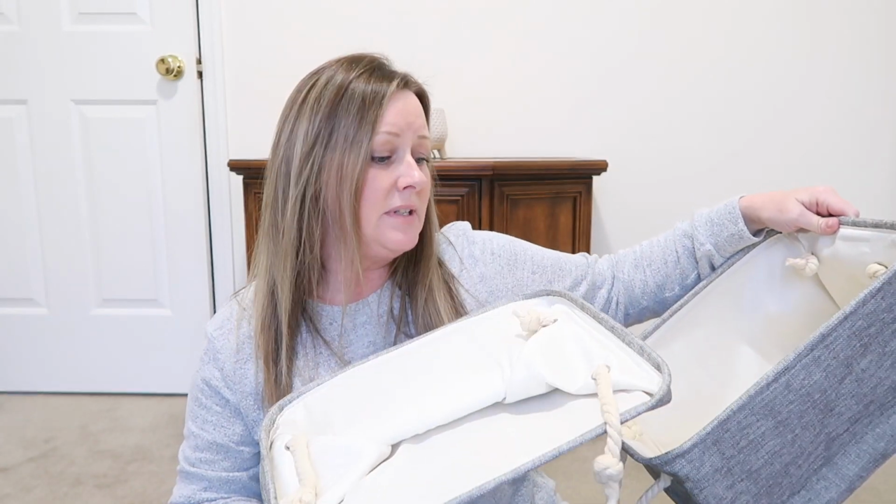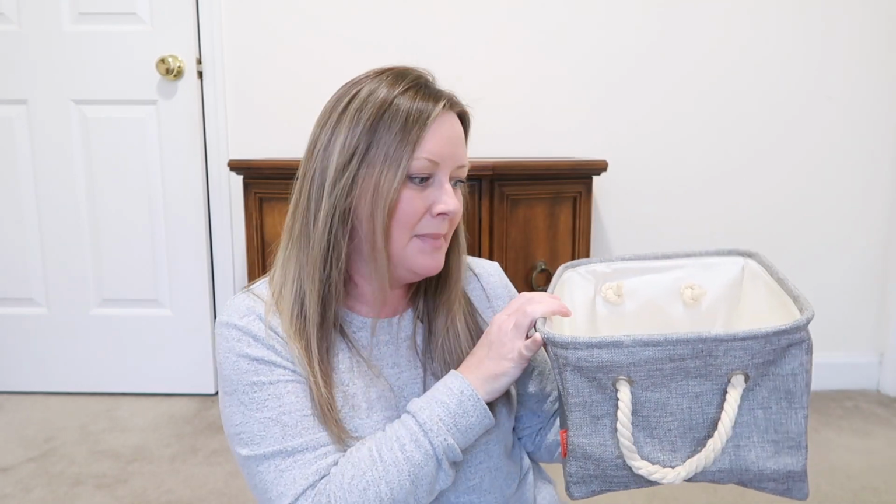I think you could probably use these for book storage. You can use them for towels, anything like that, and it's gonna look really pretty. If you have them in a closet, in your pantry, or your linen closet, you can put medicines, shampoos. You guys know how I love all of my shampoos and conditioners. I can just put them in here and you won't be able to see all of that mess. Absolutely love this idea. I'm definitely going to be using those everywhere in the house.